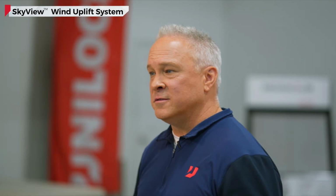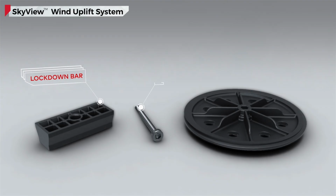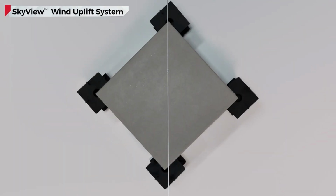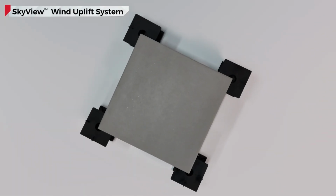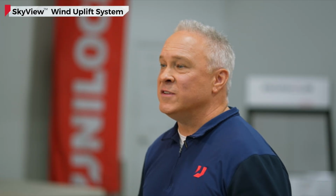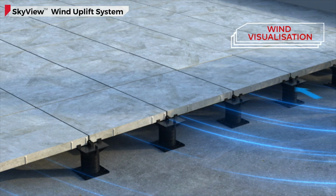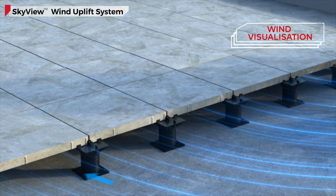To meet the demands of high wind environments, the Unilock SkyView Wind Uplift System keeps rooftop paving surfaces secure, even in severe weather conditions. The system consists of 3 parts: the SkyView pedestals, the SkyView Wind Uplift Kit, and the SkyView Wind Uplift Slabs. When combined, these components create a rafted paving surface with an invisible tie-down mechanism that resists wind uplift pressures without compromising project aesthetics.